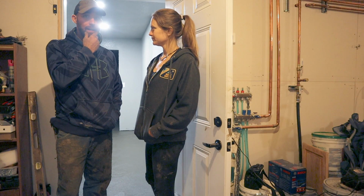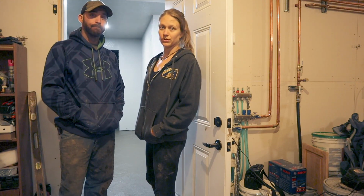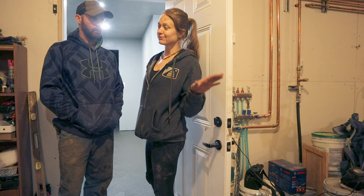Then the next step would be linseed oil. So we're gonna let this dry. It'll be about a full week. I'm pretty excited because we got some good linseed oil, not just the stuff from the big box stores. That stuff has a lot of chemicals added into it. This is the all natural stuff, no chemical smells, no off-gassing.